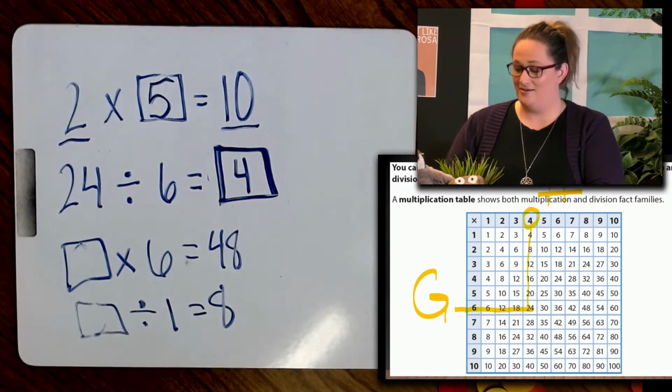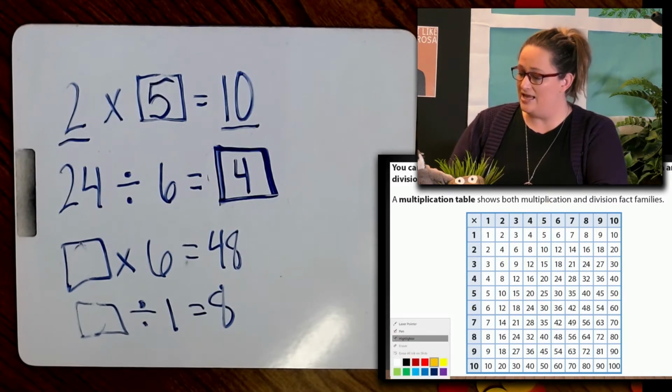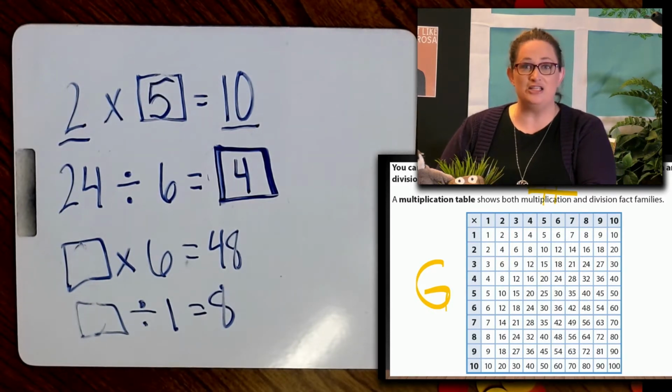Ta-da! Pretty cool, huh? I love multiplication tables. They are the best because they help us with multiplication and division. It shows both, just like an addition table shows adding and subtracting.